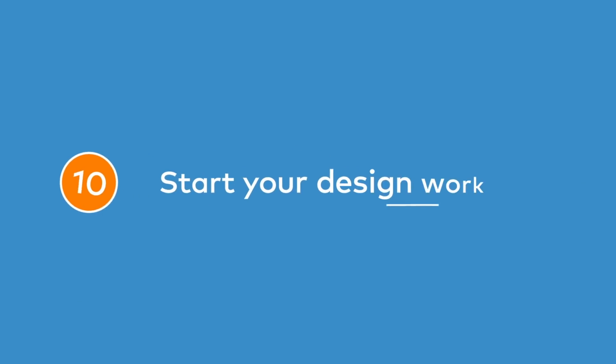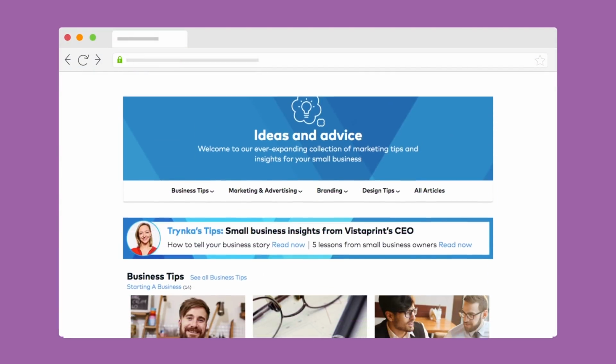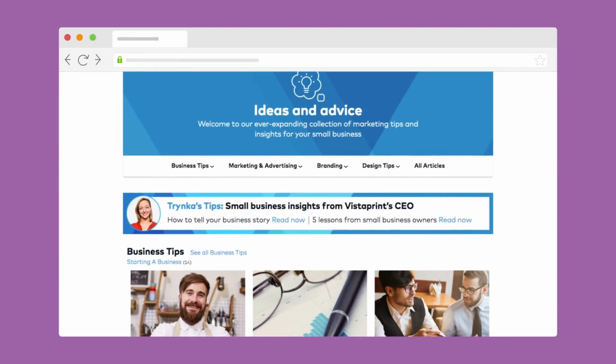Step 10. Start your design work. You've created a series of documents that represent a strong brand identity. Now it's time to start to think about the new look of your brand. At this stage, you need to decide if you want to work with a creative expert or do the design work yourself. If you're going to work with someone else, see the ideas and advice section on our website for tips on working with a designer.